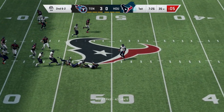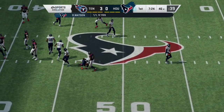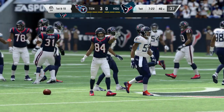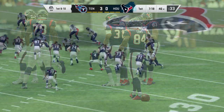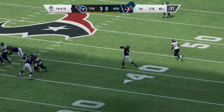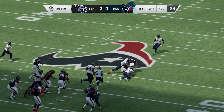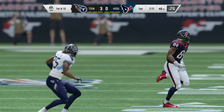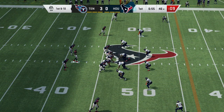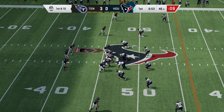It's hauled in by Brandon Cooks. And able to get this one across the 45 before he's brought down. That's good for a Texan first down, a 12-yard pickup. This has to go down as one of the simpler routes in the playbook, but oh so effective. Nice completion there. Keeps the sticks moving. Back-to-back good plays have them on the move on 1st down.